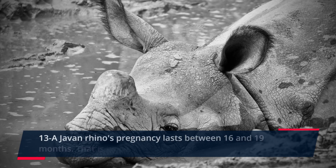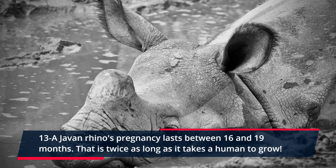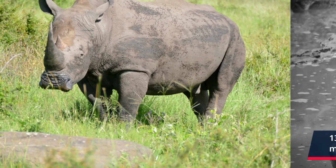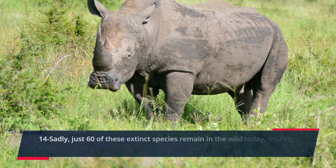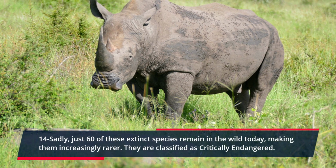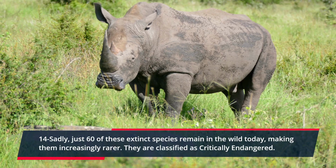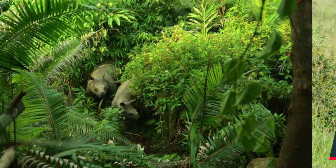13. A Javan rhino's pregnancy lasts between 16 and 19 months. That is twice as long as it takes a human to grow a baby. 14. Sadly, just 60 of these rhinos remain in the wild today, making them increasingly rare. They are classified as critically endangered.